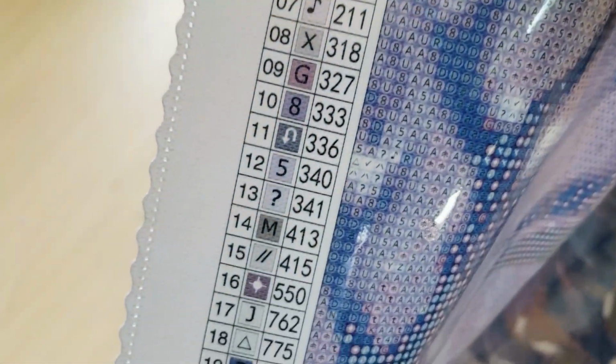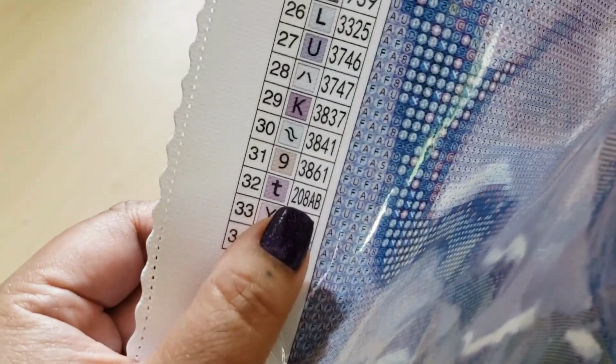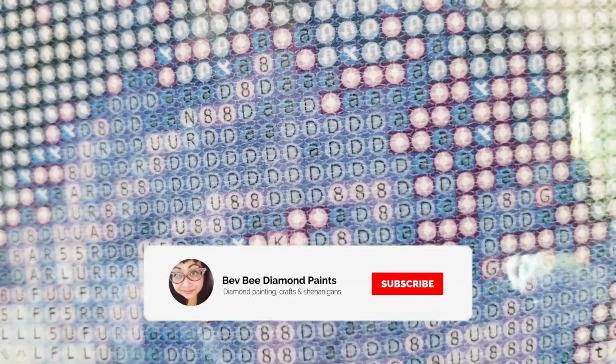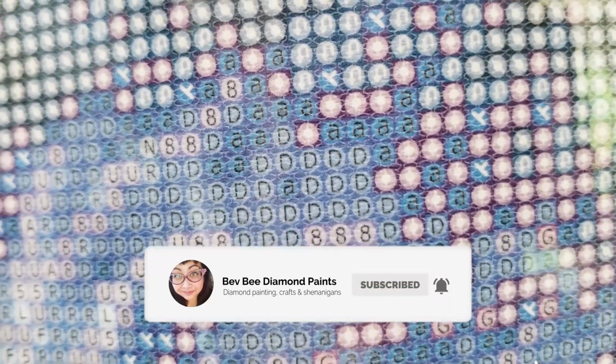So all the symbols look like they're easy to view. And again, you're getting 3 ABs: 208, 210, and 5200. And we'll take a look at the drill field. The drill field looks good. I'm not seeing any issues. This symbol A, if you can see this on the screen, might be kind of hard to see, but it's easier to see with the human eye, not through the lens, I guess you could say.